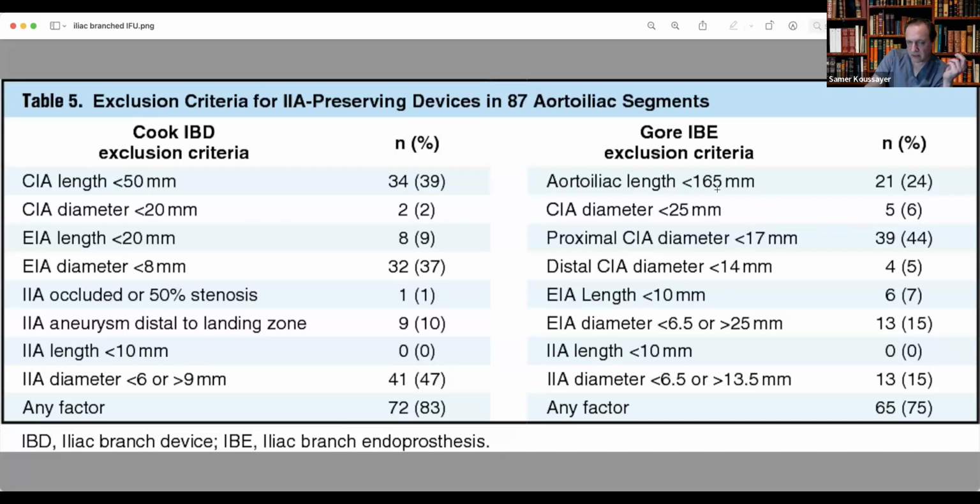GORE is very similar, but in GORE you have to measure from the renal bifurcation to the iliac bifurcation. It has to be more than 65, because the main body is longer, different from Cook. In Cook, you just need the length of the common iliac artery more than 5. And the same, the common iliac artery more than here 25, there 20. Common iliac artery more than 18.